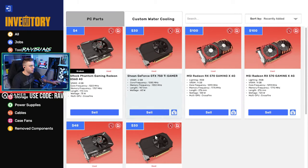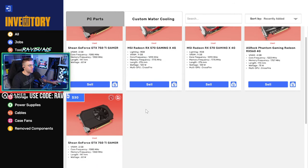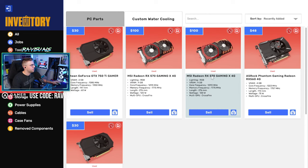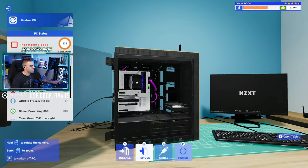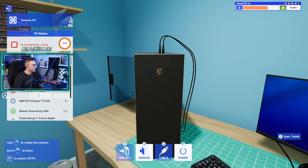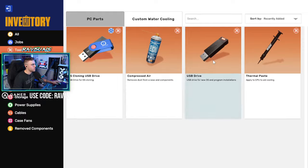All right. But I already have the same card. I might as well, yeah, it's broken. Might as well just put the same one back in it. And it's like guaranteed money. Easy. Easy peasy. Alright, tools. Let's put our USB on it.